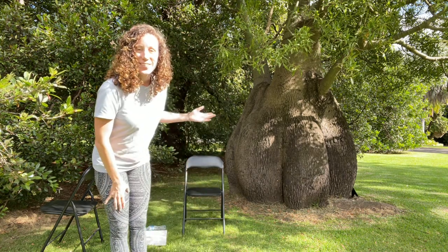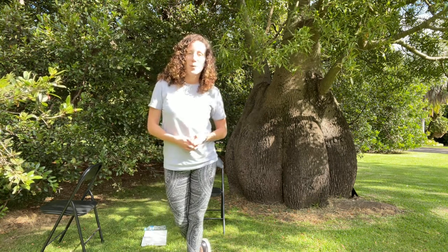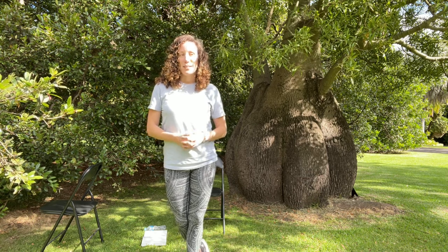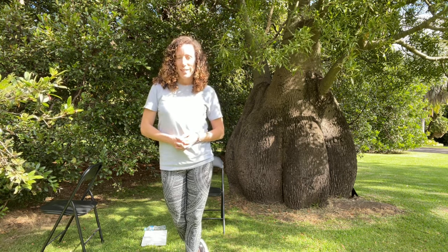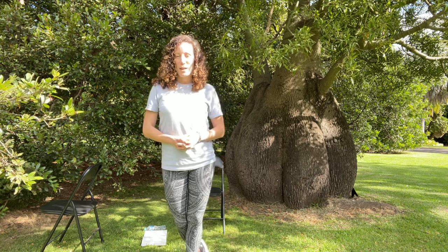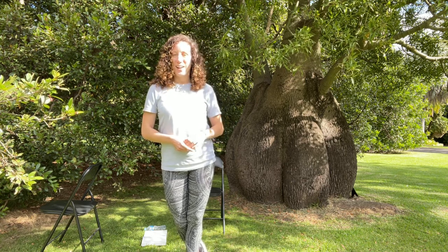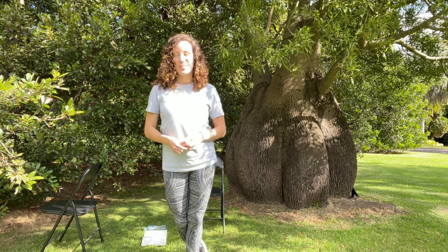We are recording today next to a Queensland bottle tree, and I wanted to pick this spot because it's really special to me. My mum, for as long as we have been in Australia, which has been about 32 years, we moved here when I was five. So for 32 years, whenever she's been able to, she has come and read her book by this bottle tree. So I feel like I've grown up next to it as well. So I really wanted to record from this spot today.